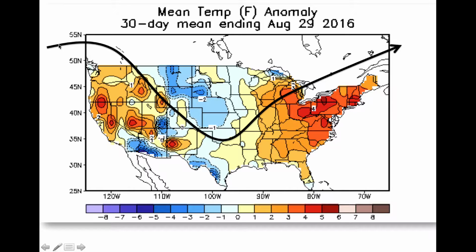Now, ridges are caused by a northward progression of warm air, while troughs are characterized by a southward progression of cooler air. I want to stress to you the importance of watching features like this, since the position of the jet stream will be an excellent indicator of the weather conditions this fall and winter. More on that in just a few minutes.